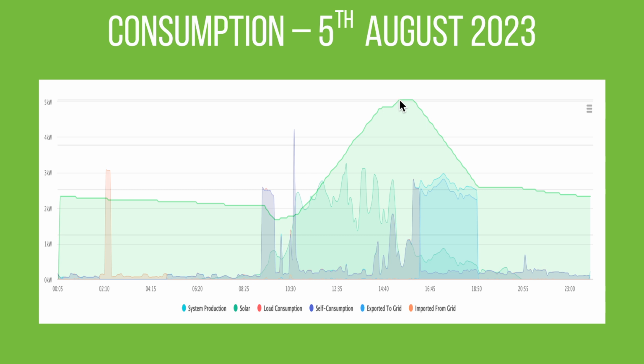Now we have a device for our hot water heating called the MyEnergy Eddi, which I'll go into a bit more later, but essentially what happens is once the battery is full, if there's any excess solar at that point, it starts to heat hot water, and you can see that here, the consumption in the house is starting to marry up with the generation that we have from the solar.